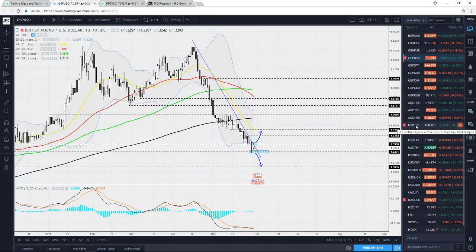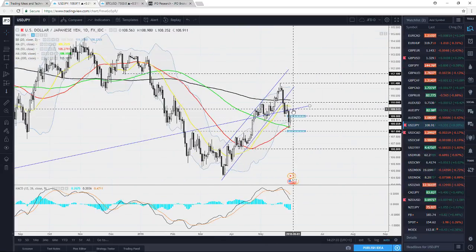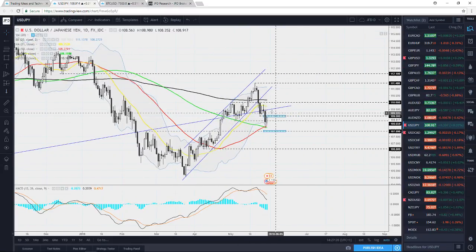Let's quickly touch on a few dollar pairs where the dollar is the base. So USD JPY, we're seeing a nice recovery here to the upside, slightly testing this 109 area. Of course, the question here is, are we going to break that? If we do get a nice break and a close, then there's some potential for this pair to move towards this upwards moving trend line here, and testing that one from underneath. And this trend line has been running since 2012, so keep an eye on it, guys.